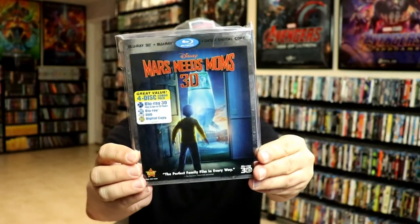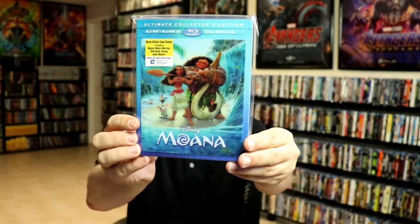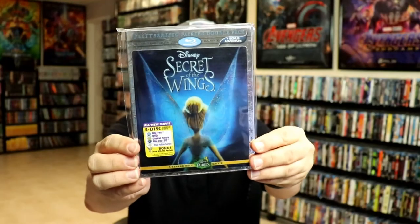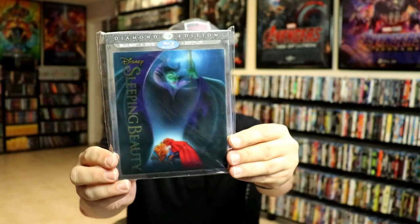Mars Needs Moms 3D. Meet the Robinsons 3D. Moana. Monsters, Inc. 3D. Secret of the Wings. Sleeping Beauty. Snow White. Tangled 3D.